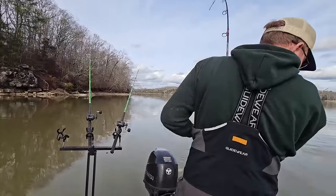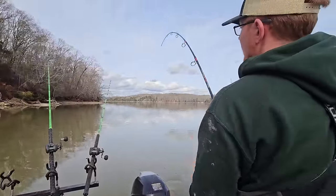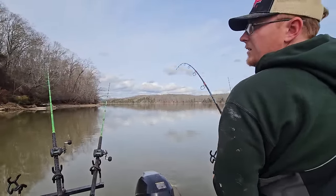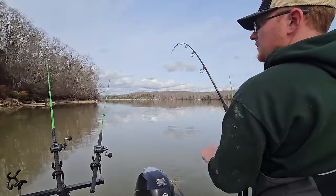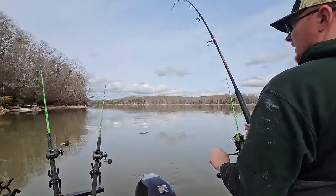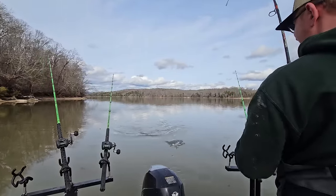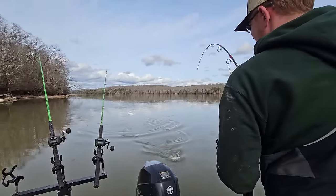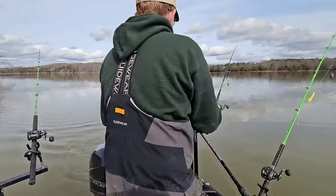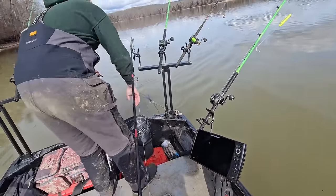My depth finder's messing up, so we're just going off some old waypoints right now. Looking at good structure. This is another neck down area where the channel narrows really abruptly. There's a flat off to the right and a deep hole off to the left. This was a dink. Oh, he's got that line. I literally had rods in the water for 30 seconds.